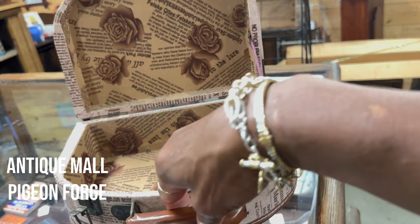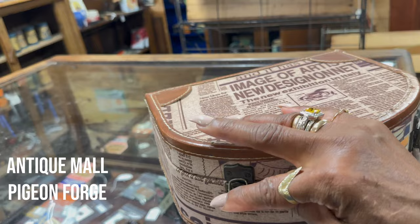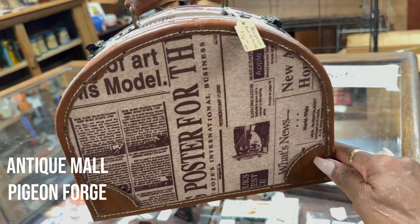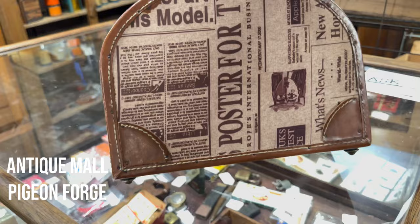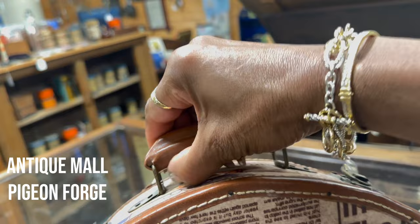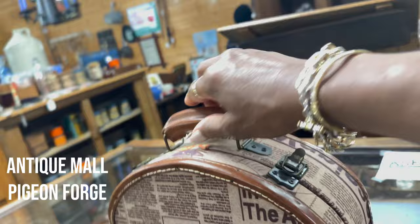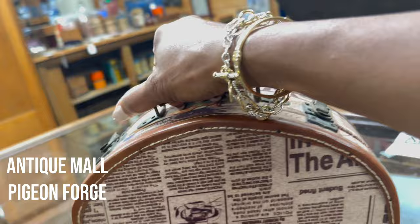Y'all, I'm thinking about this as a handbag. It's different. And it's only $16. The only thing that I'm concerned about is the handle. I don't know if you guys could see the handle as I come in, this is coming out, but I think I can fix that. Everything else seems to be really intact. So the handle is a little questionable. And because I have big hands, my hands don't necessarily go all the way around it, and then it's a little heavy.